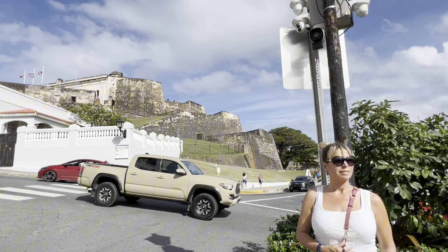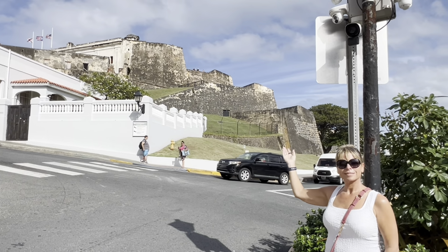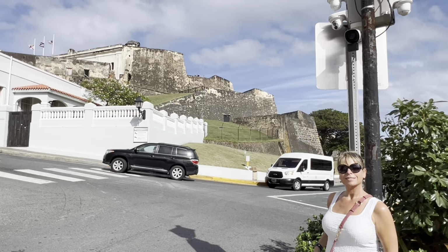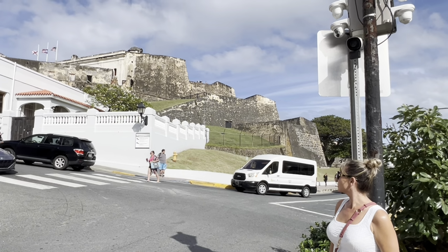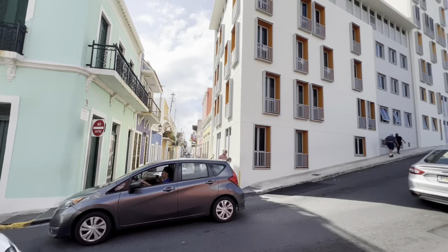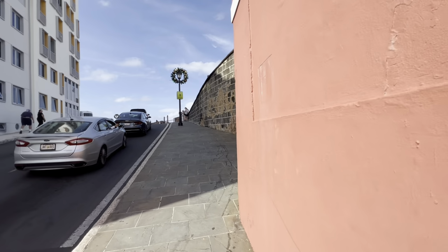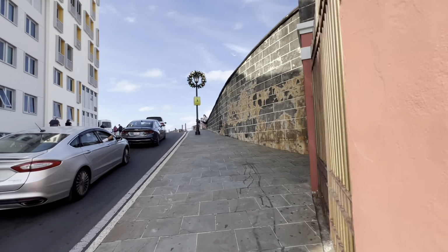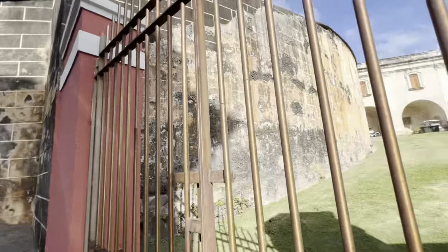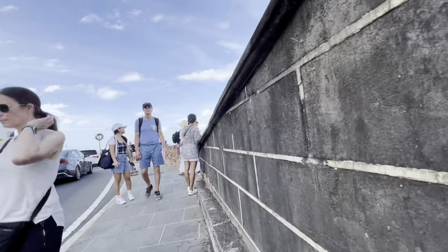And from here we see where we're going. It's just a short little walk from one of Old San Juan's biggest attractions, Castillo San Cristobal, the largest Spanish fort in the Americas. And see, I wasn't kidding about the big inclines. Quite a bit of a trek uphill, so keep an open mind because going back to the ship is all going to be downhill. The view's amazing.